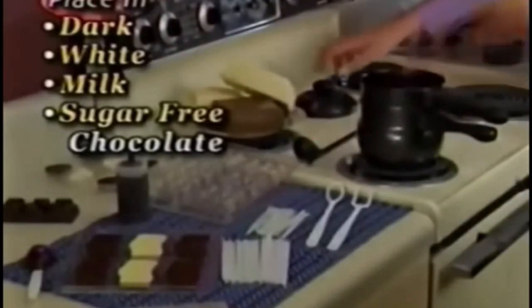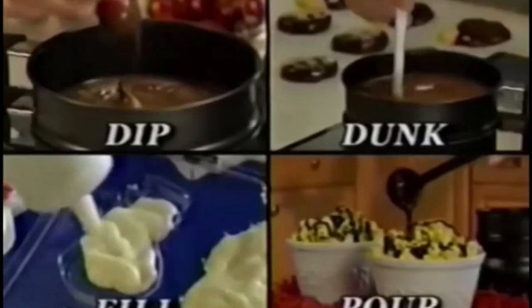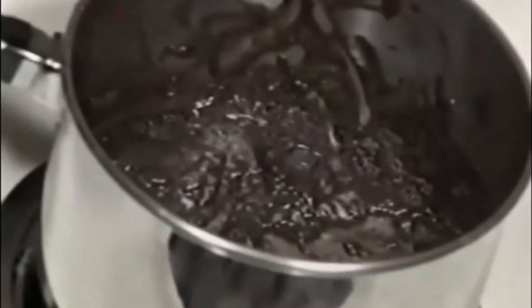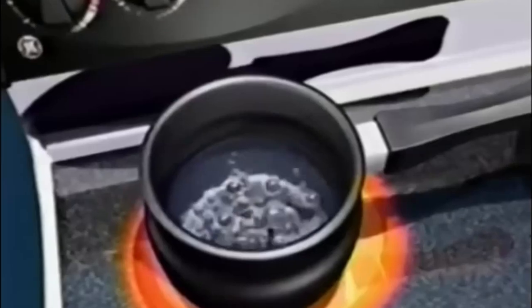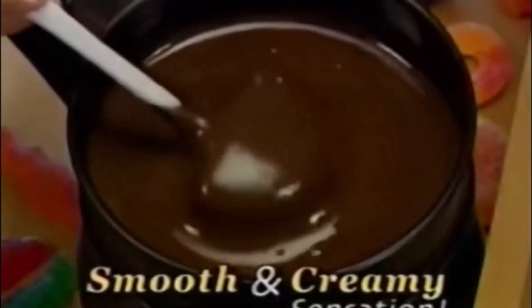Just place in store-bought chocolate. Select your favorite treat. Then, with adult supervision, simply dip it, dunk it, fill it, or pour it. Look, regular pots burn chocolate, but Chocolate Factory's double boiler is two pans in one. The bottom simmers water, while the top quickly melts chocolate into a smooth and creamy sensation.